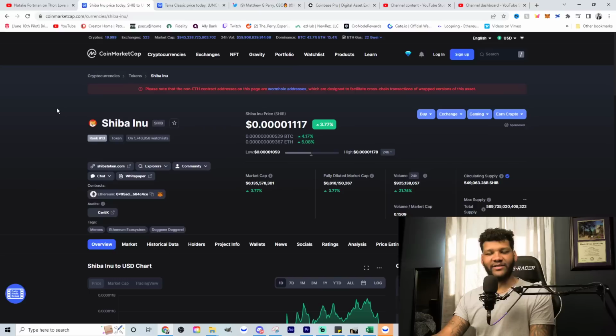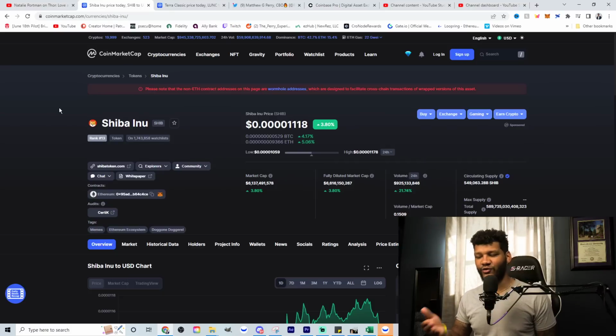But let's go ahead and talk about this. So Shiba Inu currently is up about 3%, or technically 4%. It's at 0.00001117, right? We're seeing the market cap at 6.1 billion. We're seeing the circulating supply at 549 trillion, and the max supply at about 600 trillion.